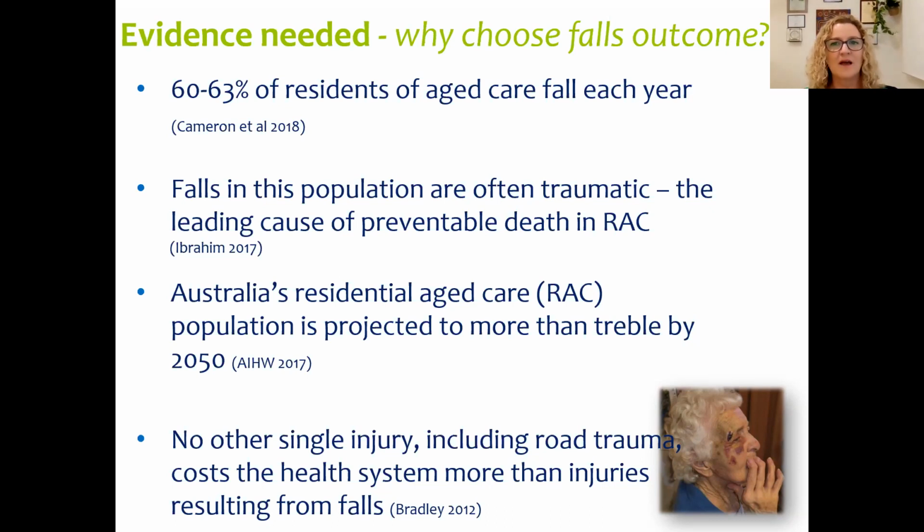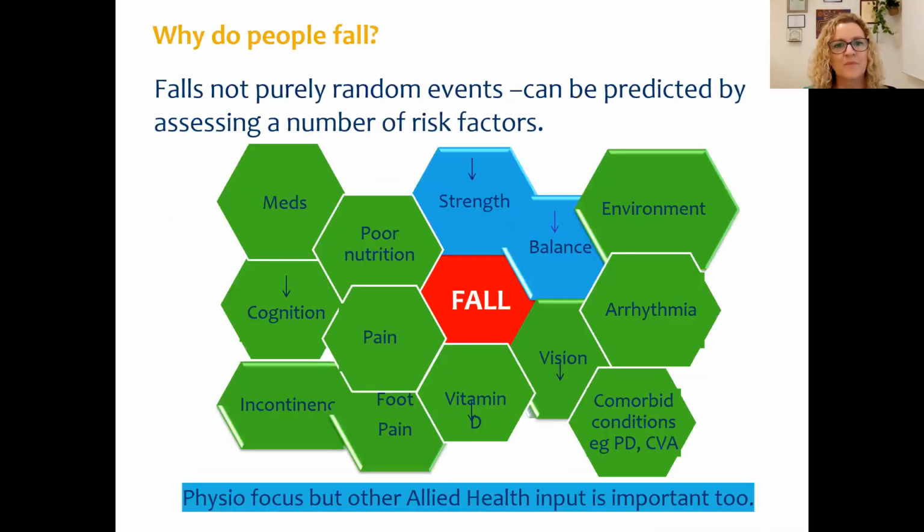personal drivers. However, we chose falls as the primary outcome for the trial because they're so prevalent in residents of aged care, almost double what you see in the community. The leading cause of preventable death. We know that we're going to have a lot more people living in resi care by 2050. Probably I'll be one of them. And we know that no other injury, including road trauma, costs the health system more.